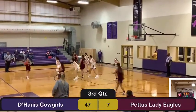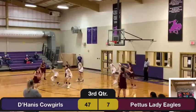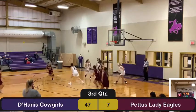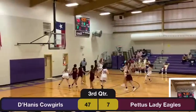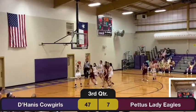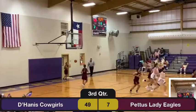Pettus running their offense, trying to slow the game down. And number two is going to take a long shot. It's going to be off the front and rebounded by Maddie Rodriguez, also making her debut tonight on varsity. Peyton Burrow is going to drive it, and she settles down and throws it to Reyes for another jump shot. Rebounded by Beard, and 2 points for Brighton Beard. That's her first 2 points of the night.